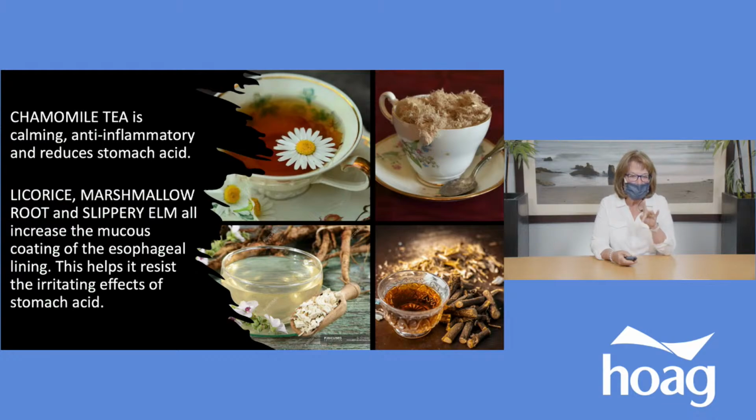So I can really attest to the slippery elm, marshmallow root, and licorice. Licorice too. And fennel too, by the way, is really good for that. For digesting, licorice made me think of fennel, for digesting of the food. So if you haven't heard of these before, or you haven't tried them, they do work. Do try it, and it's very helpful.